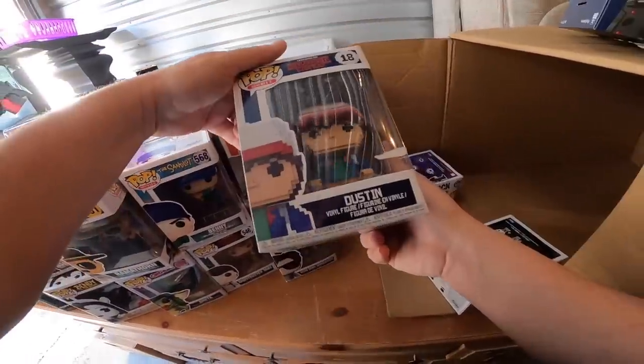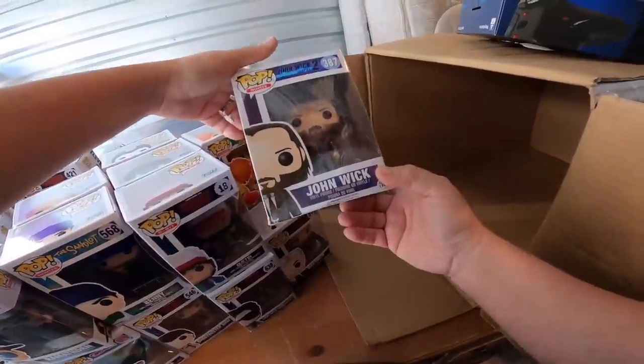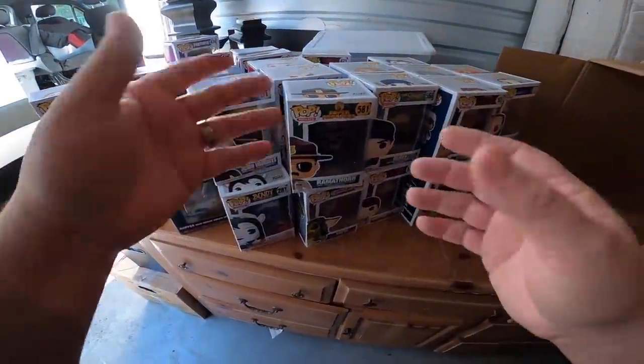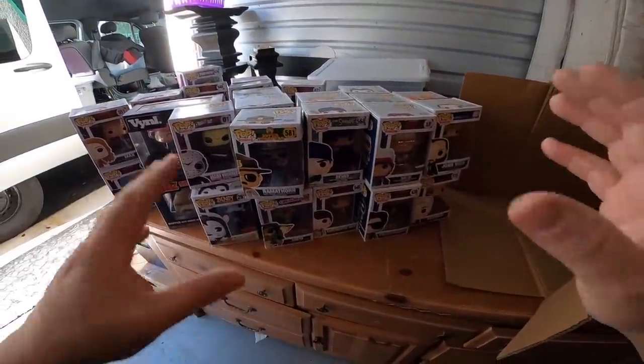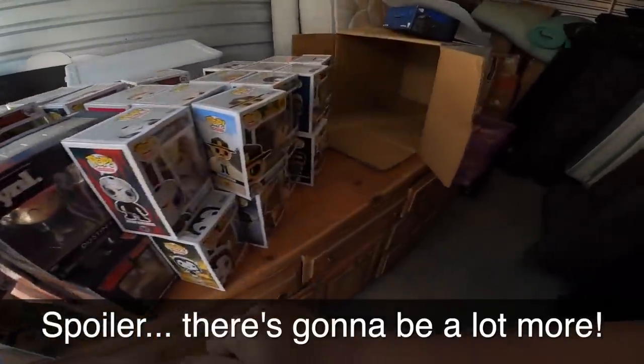I remember that. Stranger Things. Steve with sunglasses. Stranger Things. Dustin. Oh, that's funny. It's like a digitized version of him. Stranger Things. Brenner. And John Wick 2. And that's it, guys. Oh, man, that's it. That's a lot of Funko Pops, right? That is a lot of Funko Pops. Man, oh man.